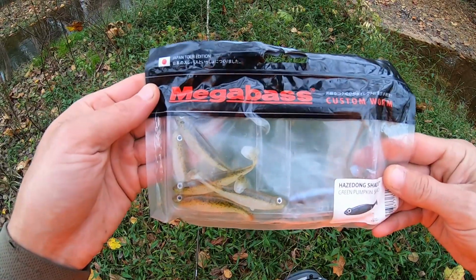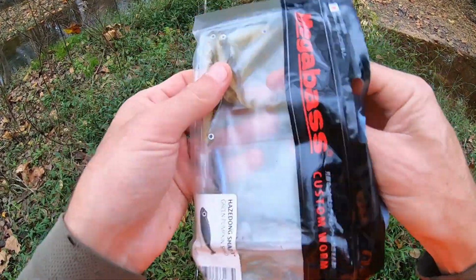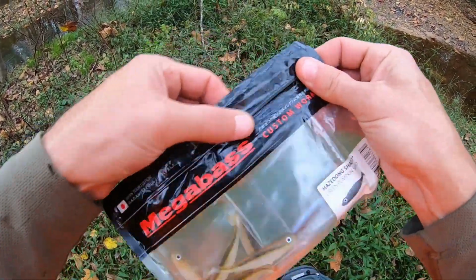Stick around. First lure I'm gonna start with today is a small swim bait. These Megabass Hazdong shads are great little swim baits. I use them all the time, highly recommend them.